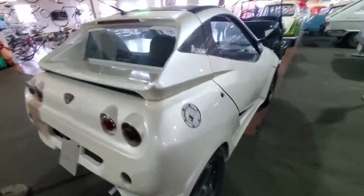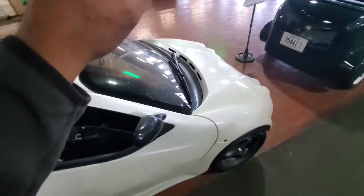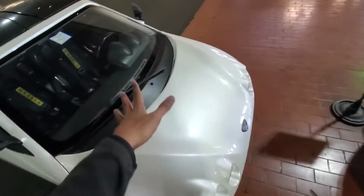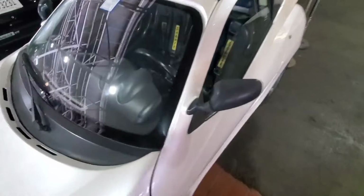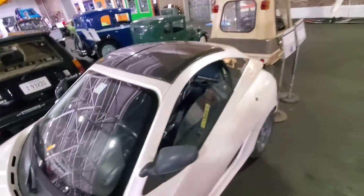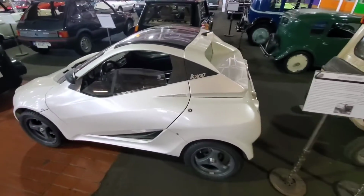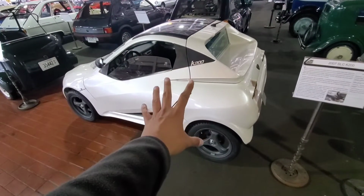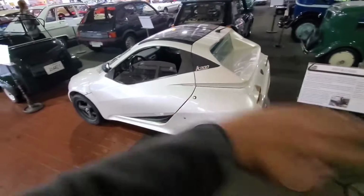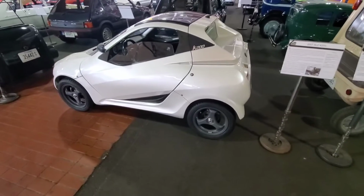Why not? I could see this work in the Philippines, but of course, it's going to be so expensive in the Philippines. Just the carbon fiber alone, look at that. Nobody can afford this car, basically. My only suggestion for this to work in the Philippines, since this is a 350cc engine, just give it a 500cc and you're good. And it can be more fun to drive than most cars right now in the Philippines.